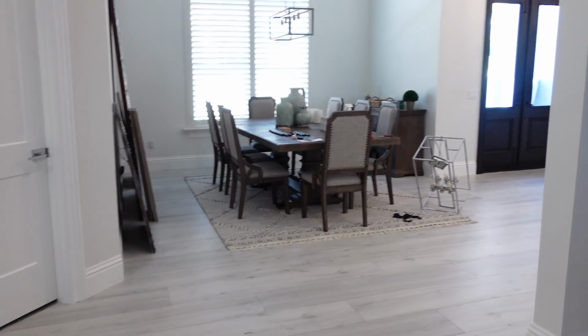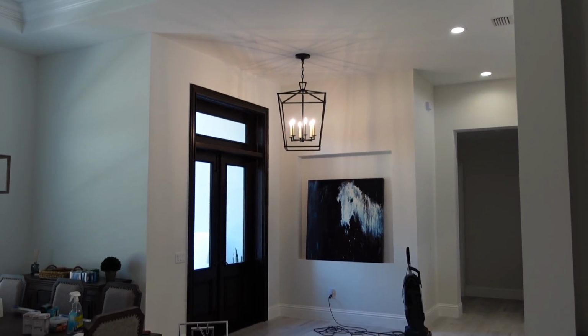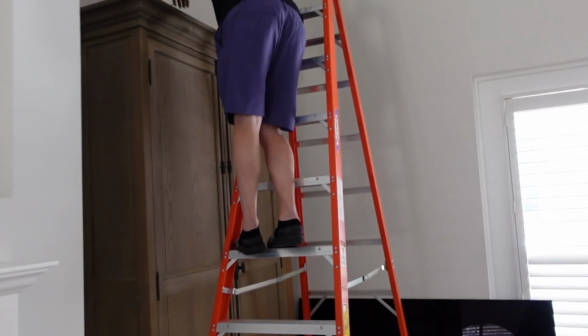This is not a good shot of you and your booty. Maybe change the angle. I will. So there's the light you just did. Love it. Looks so good. It's the little things that make a big difference. Yeah, that's true.